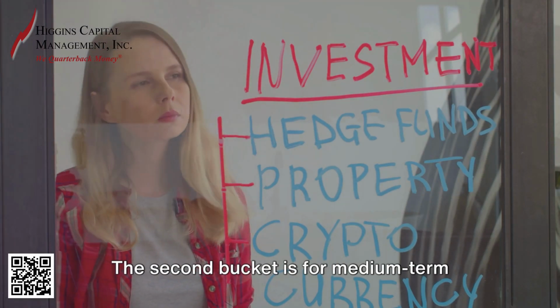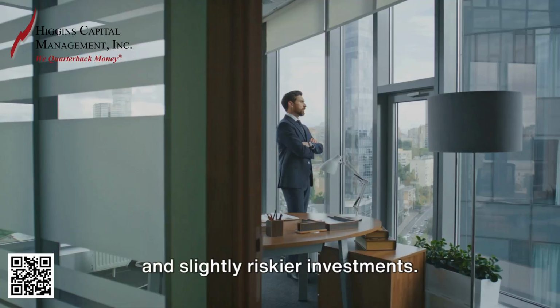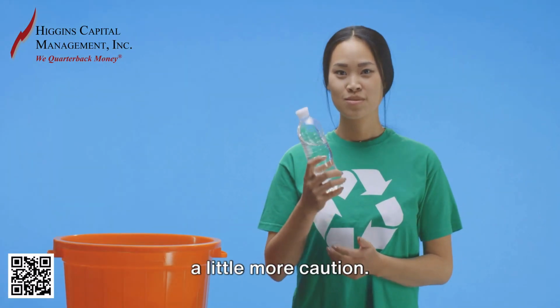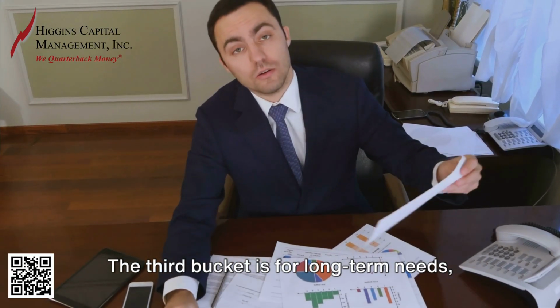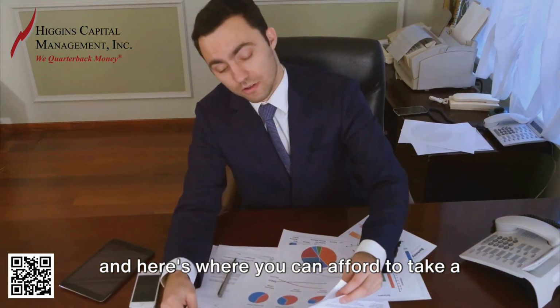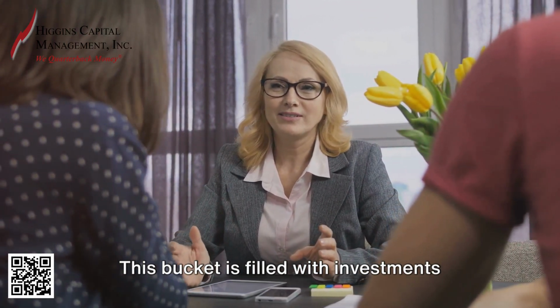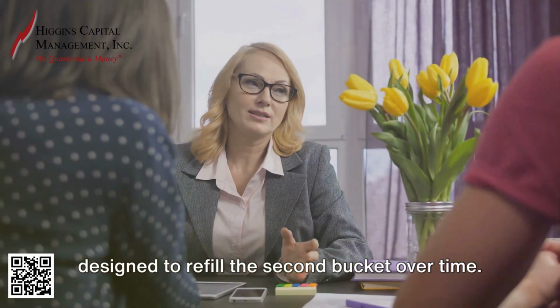The second bucket is for medium-term needs, typically hosting a mix of safer and slightly riskier investments. This bucket is all about growth, but with a little more caution. It's there to refill the first bucket when it starts to run dry. The third bucket is for long-term needs, and here's where you can afford to take a bit more risk. This bucket is filled with investments aimed at long-term growth, and it's designed to refill the second bucket over time.